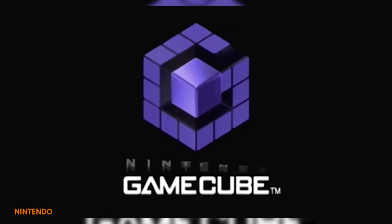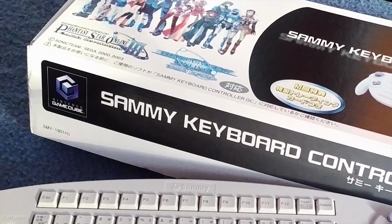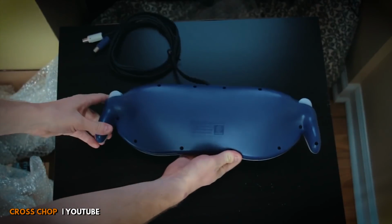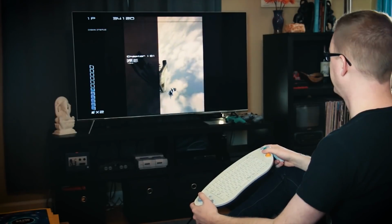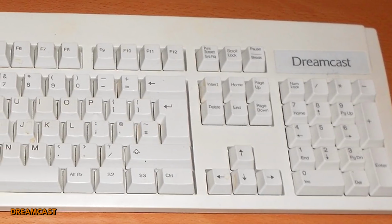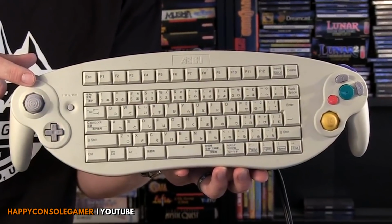In 2002 in Japan, Nintendo released a full-on keyboard controller, which was essentially a regular GameCube gamepad with a big fat keyboard stuck in the middle. It feels like something you just have to stare at for a moment and process. This $80 peripheral was a response to the Dreamcast's own keyboard, which was just a simple keyboard, of course. And Nintendo thought that players wanted a one-stop shop for their hands.